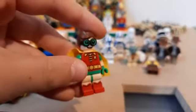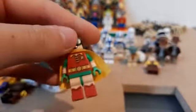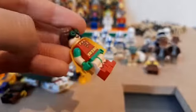Still pretty nice to get him, because I didn't have him before and I kind of wanted him. This is a Robin that came with a Catwoman from before, and he has dual molded legs as well, and arms. Let's have a look. Yeah, this is dual molded as well.